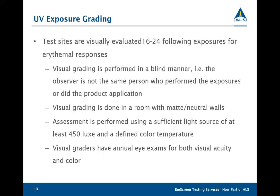The visual grading is done in a room with matte neutral walls. The assessment is performed using a sufficient light source of at least 450 lux and of a defined color temperature. And then our visual graders have annual eye exams performed, both for visual acuity and color. This is an additional step to make sure that A, they can see those defined borders, and B, they can see if it's an erythemal response.